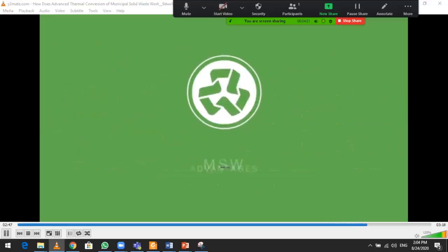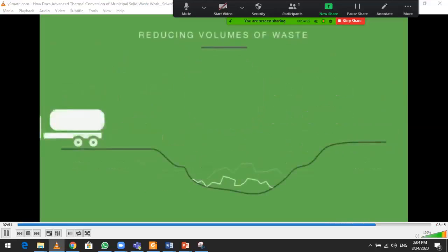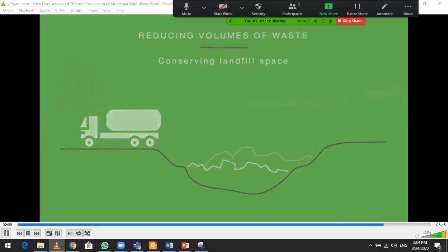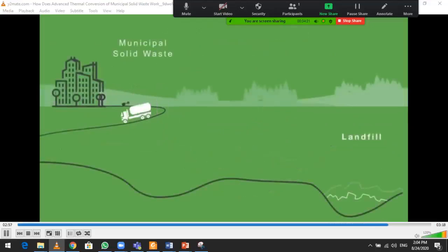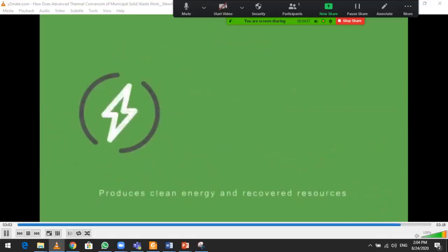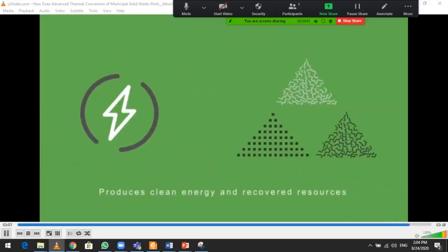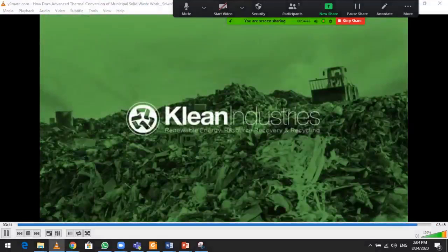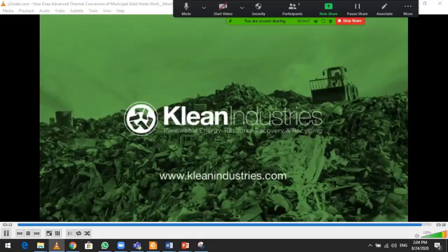Some major advantages of Clean's advanced thermal treatment of waste are reducing the volume of waste and preserving landfill space. Municipal waste-to-energy facilities reduce the environmental impact of transporting waste over great distances. It allows for the recovery of clean energy from the waste stream, as well as the recovery of resources that can be recycled. To learn more about our municipal solid waste solutions, please visit cleanindustries.com.